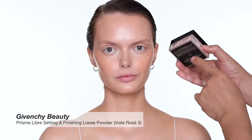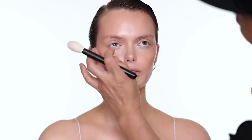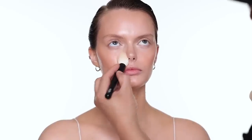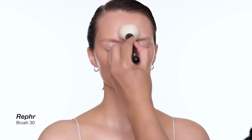I'm going to use the Givenchy loose powder. The color I'm using is number 3. You can see that it has more of a pinky undertone. A little bit under the eye area. But make sure you blend the concealer out before you set it, otherwise you set all the creases. And then a little bit everywhere else.